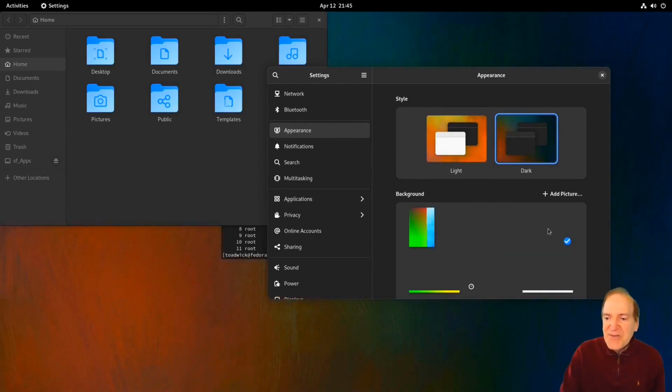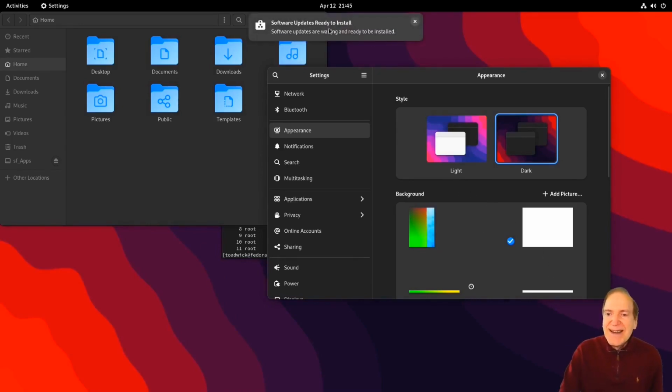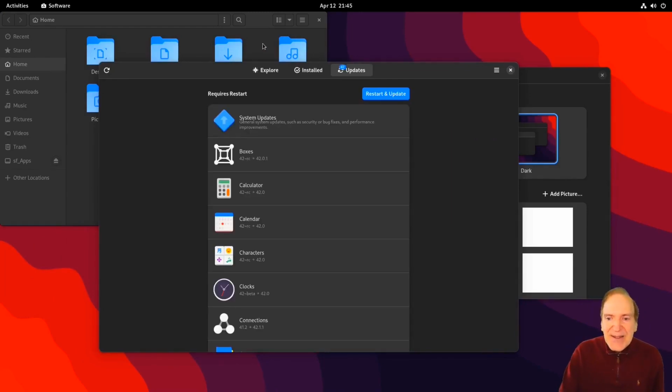But if I was going to click on one of them, you can see the background change. And so even though I got my graphic settings a little screwed up, when I fix that on the restart, that'll be good. So that has nothing to do with Fedora, not their fault. That's me. And so here's our updater.